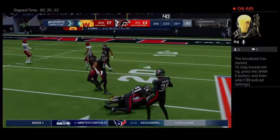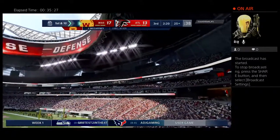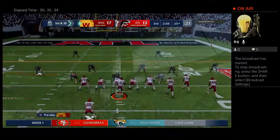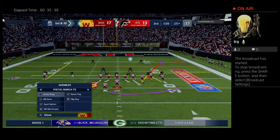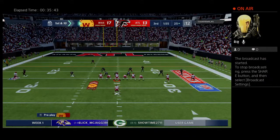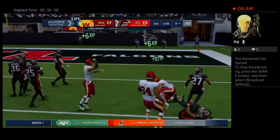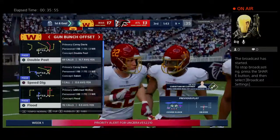He'll get this to McCaffrey out of the backfield. And that's going to be good for another first down as the tackle's made at the Falcons' 25-yard line. First down, Washington. Now a run with McCaffrey. And he gets it inside the 10 to the 9. Another nice gain, 16 yards there and a first down again.